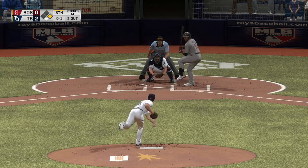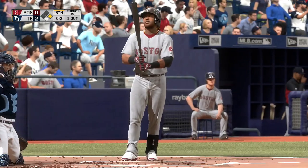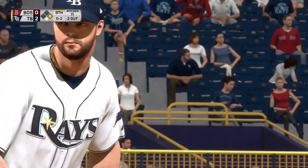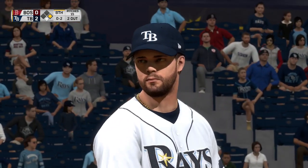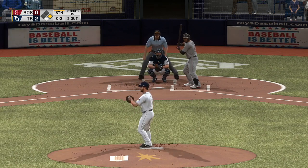Nothing and one count. Here it comes. And he takes a pitch right down the middle. Well, maybe that fooled him, or maybe he wasn't looking for it. But, man, he hung him a curveball right there in the middle. For him to not swing the bat, being the power hitter he is, who sees a lot of breaking pitches, makes me think he's looking for something else.